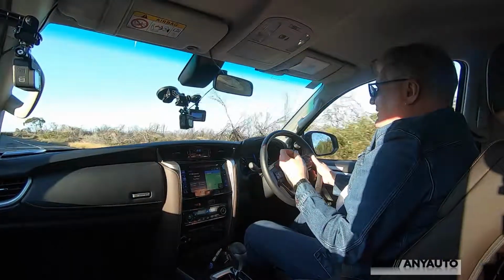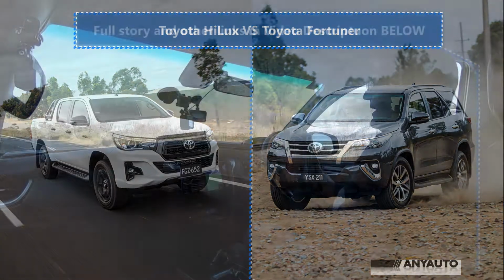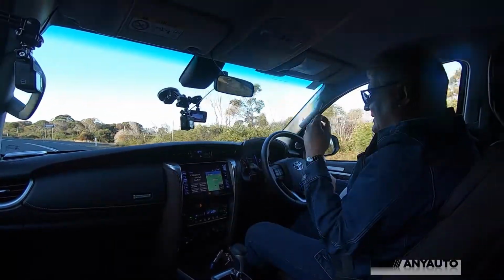This is one of the main differences between this and the Hilux pickup truck that this is kind of loosely based on. They put an SUV back on this as well. They've taken away the drum brakes and the leaf suspension from Hilux, and they've given it disc brakes and a more sophisticated suspension system, more like the SUVs that you're used to seeing.